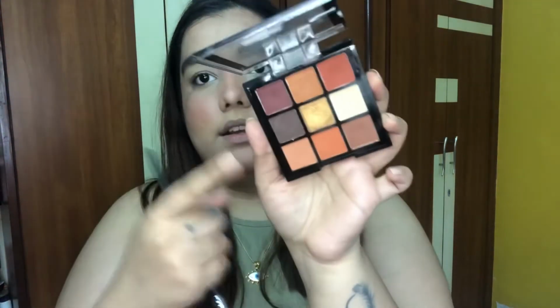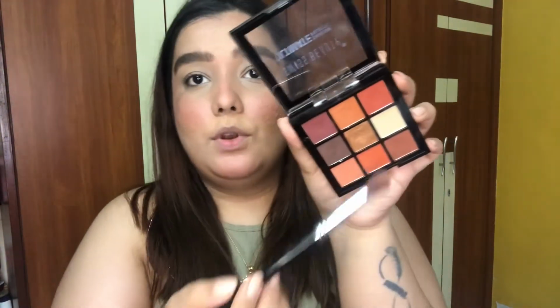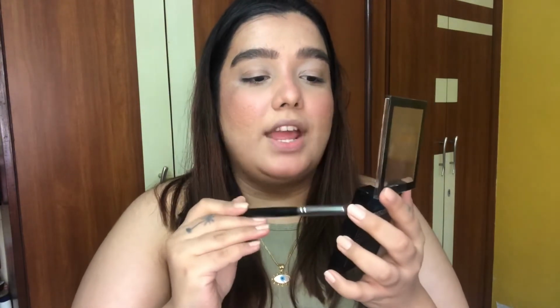Moving on to the eyes next. Now a lot of people like to use their bronzer on their eyes. Well, you can definitely go ahead and do that, but what I'm gonna do is I am gonna take this Swiss Beauty eyeshadow palette. This is my current favorite eyeshadow palette. I'm gonna be picking up this shade right here. It's a very beautiful brown eyeshadow, and I'm gonna put it all over my eyelids.